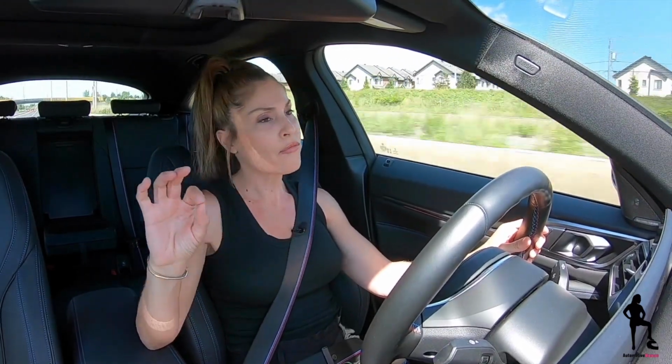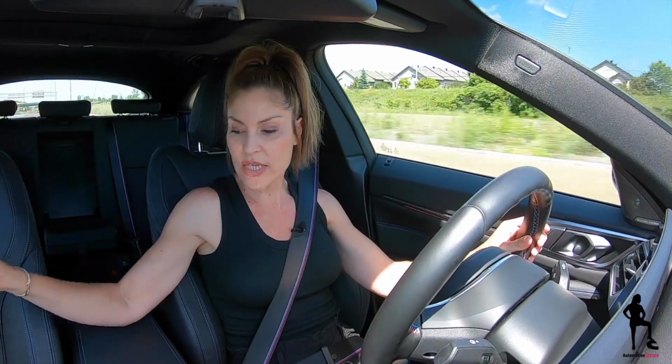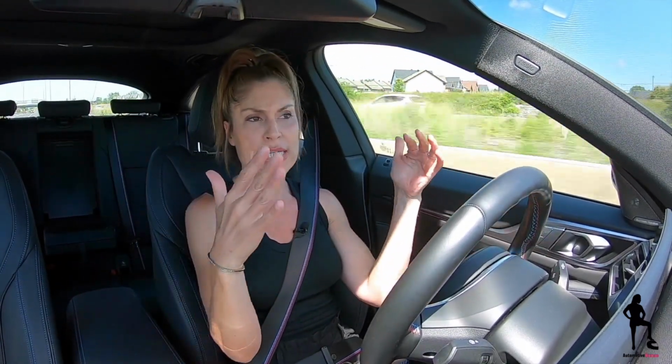But overall comfort, fantastic. The sport seats that come standard in this are really comfortable. They're not overly snug, and I do appreciate the extra thigh support. And remember, if you have a younger family or you don't have a family yet, then rear seat space is good. If you have a taller family, it's going to be tight back there.